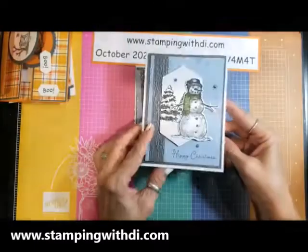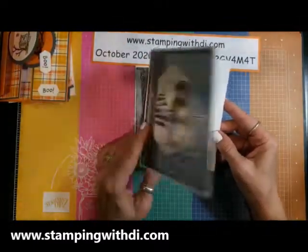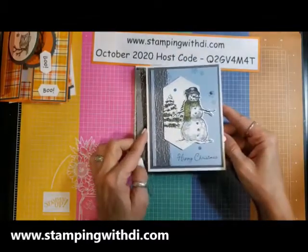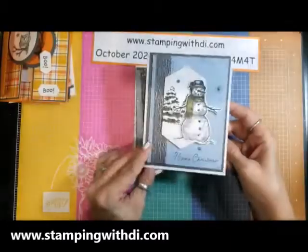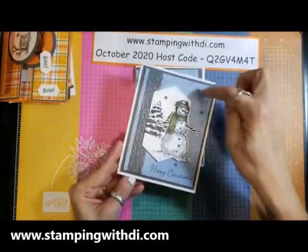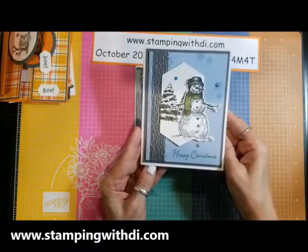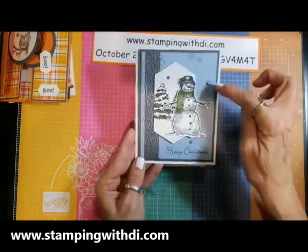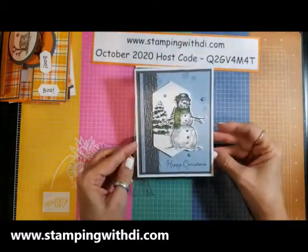So see, just stamp in the inside. I didn't put any cardstock or DSP in the inside because I didn't actually use any DSP on this card. So I kind of made it match because we stamped these snowflakes on the outside, so I just mimicked them on the inside. So, happy Christmas. And then they got these bling, the blue gems. They also got a packet of those too.